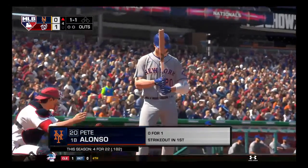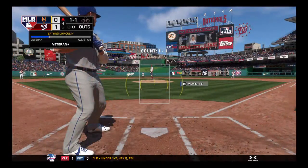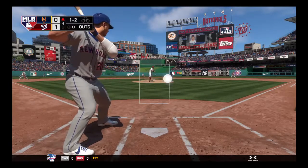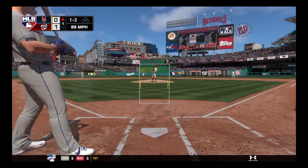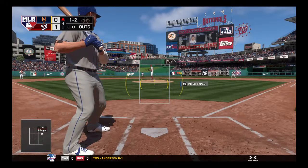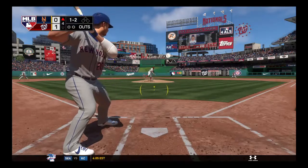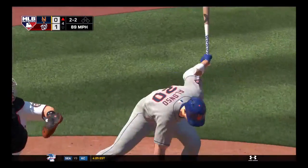Leading off the inning, Pete Alonso, as they'll look to get something going here and even this game up. He's set. Here comes the 1-1. Changeup. Good pitch there. 1-2. This guy's been throwing the ball great so far, but he's going to be tested here. 4, 5, and 6 coming up this part of the lineup. To two balls and two strikes now.